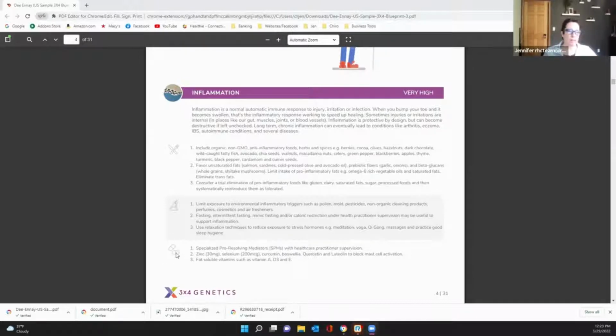Then the last area of recommendation is within supplementation or remedies or protocols. And those are really important because we really do not get as many nutrients as we need, even if you're eating very clean, very organic. The soil has really been robbed of a lot of its nutrients. So even if you're eating very well, sometimes you do need some supplementation. And this will give you exactly what supplementation your system needs based on your genetics.